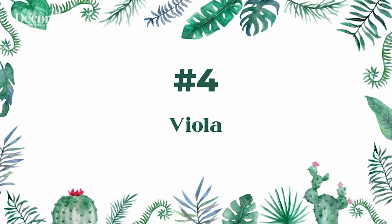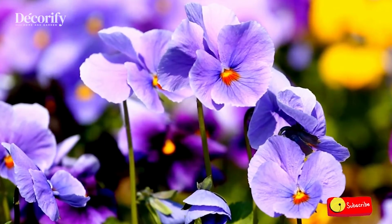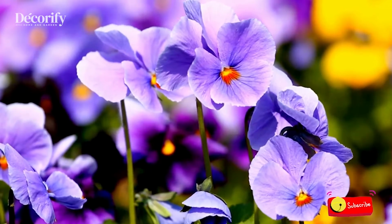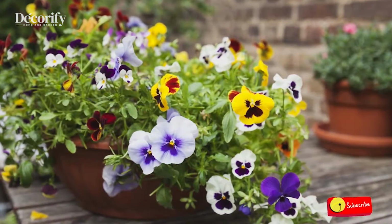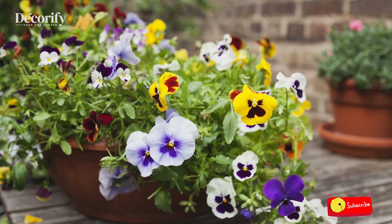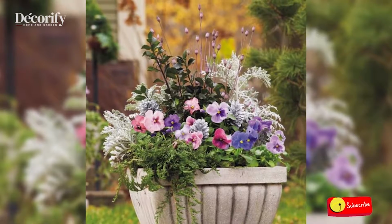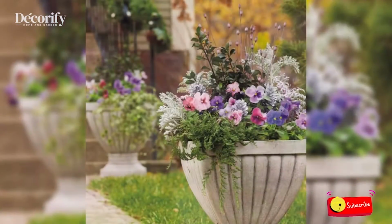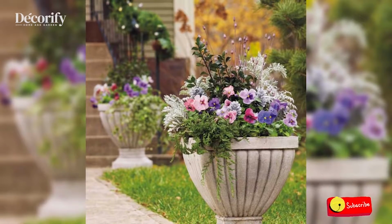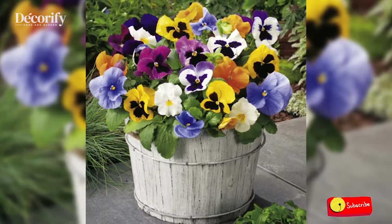Number 4. Viola. Although usually grown as an annual, violas are frost-tolerant and many overwinter successfully. Their compact size and free-flowering habit are a good fit for container gardening. There are a range of bright, festive colors including white, lilac, purple, yellow, and orange. This mix of lemon and peach colors is called Sunset Boulevard. Violas are available at your favorite local garden retailer.